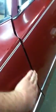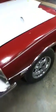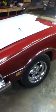You can see that the gap is all messed up all the way down. Didn't seem to touch the door. The bend stops there, but it's pretty pronounced there. Rust-free fender, but it's bent.